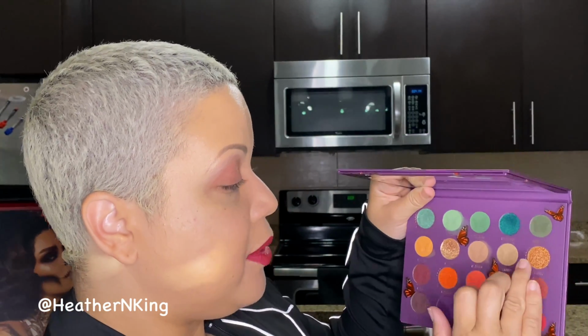So let's continue on. Now we're going on to a pressed pigment called Mesquite. And this looks like, I'm going to call this an antique gold. Maybe it's a copper. We'll see what it looks like on the lids. Okay, definitely copper. Wow. Okay, seriously.